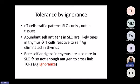But the self-antigens that would typically activate these naive T cells are not going to be in the secondary lymphoid organs. They are going to be in the tissue. Say there is a self-antigen in secondary lymphoid organs that is likely present in the thymus, so those T cells that are reactive to those self-antigens are going to be eliminated in the thymus. But the rare self-antigens that are not present in the thymus are also going to be rare in the secondary lymphoid organs.